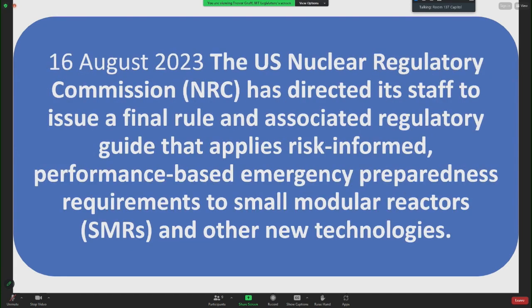So the U.S. Nuclear Regulatory Commission, NRC, has directed its staff to issue a final rule and associated regulatory guide that applies risk-informed, performance-based emergency preparedness requirements to small modular reactors, SMRs, and other technologies. The rule's emergency preparedness framework adopts a technology-inclusive and consequence-oriented approach. Applicants and licensees for SMRs and other new technologies can use this rule in developing a performance-based emergency preparedness program as an alternative to the current off-site radiologic emergency planning requirements. Next slide.